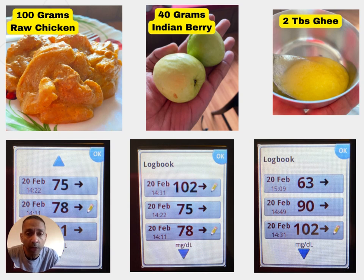So it took 1 hour for my body to basically go up and down and come down to the lowest level, that's 63. But interestingly, after that, when I check my blood glucose levels now, in fact, I would do it when I'm recording.